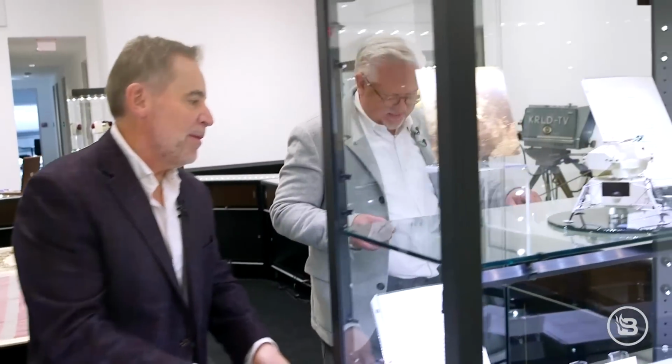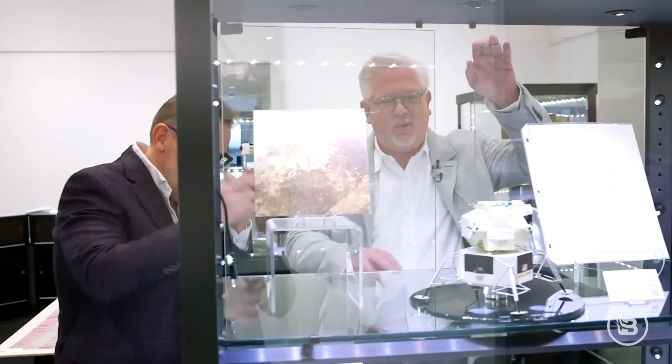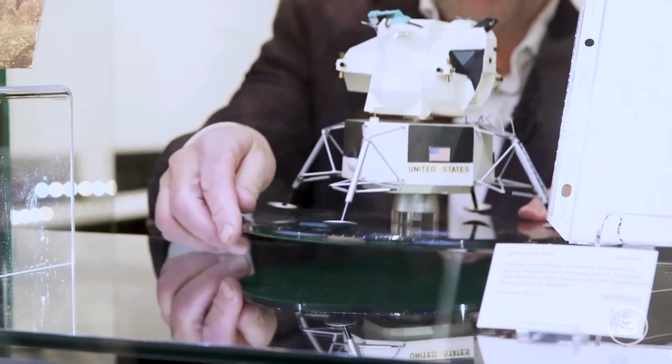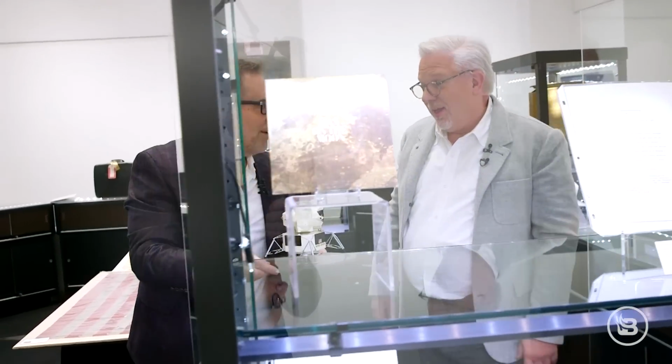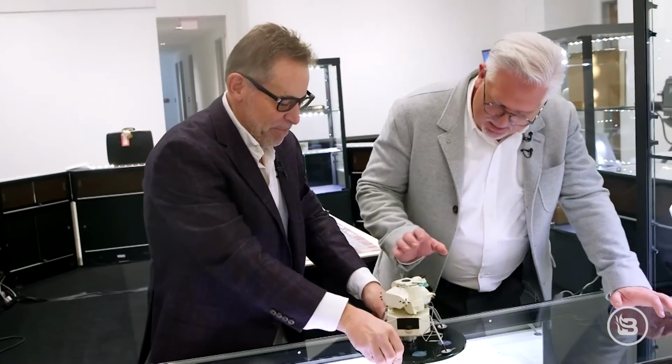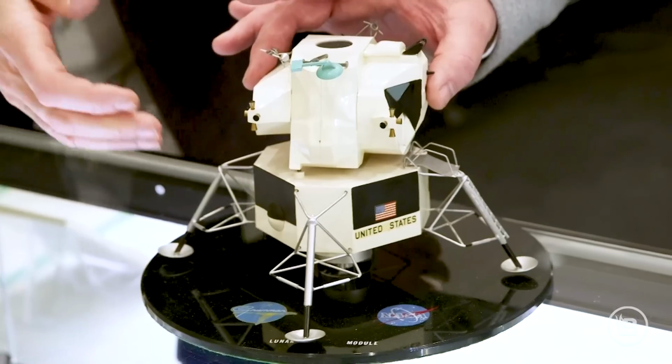We are collecting at Mercury One. We're collecting things regarding the space race and man landing on the moon. That's a pretty good one. This is a great one. If I'm not mistaken, does it come apart? I'm sure it lifts off.